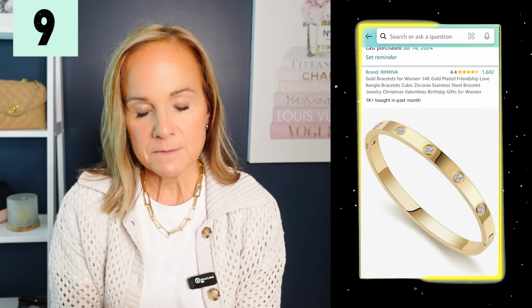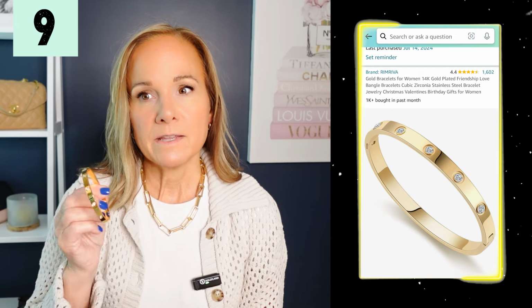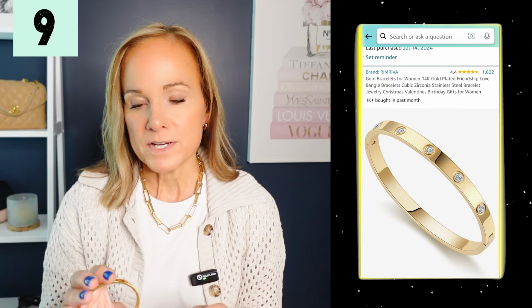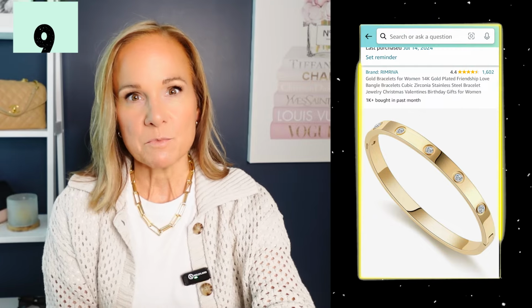It doesn't bother me, but this bracelet is $13.49, and what I like about these is just to mix them with a different stack of bracelets. So wanted to pass that on. I really do like this. I think this was a good pickup from Amazon.